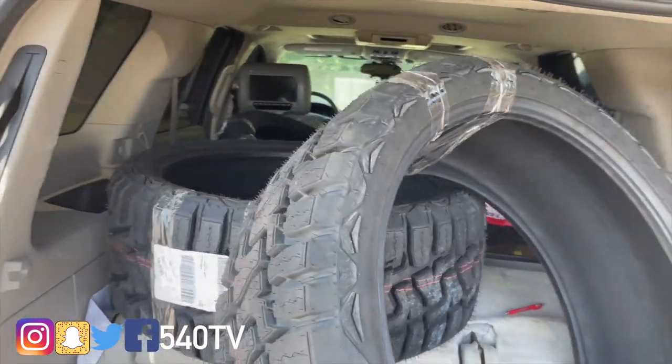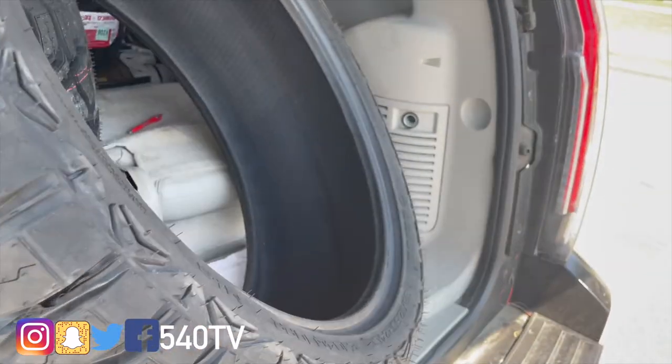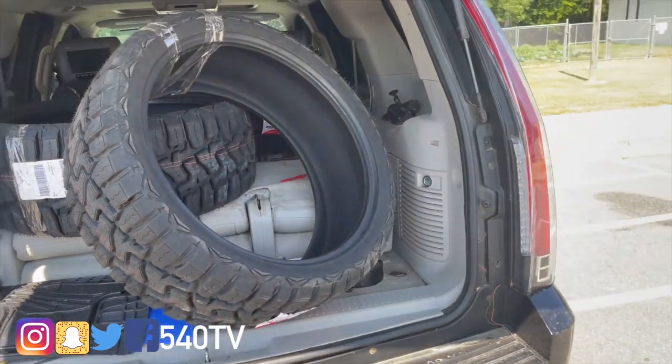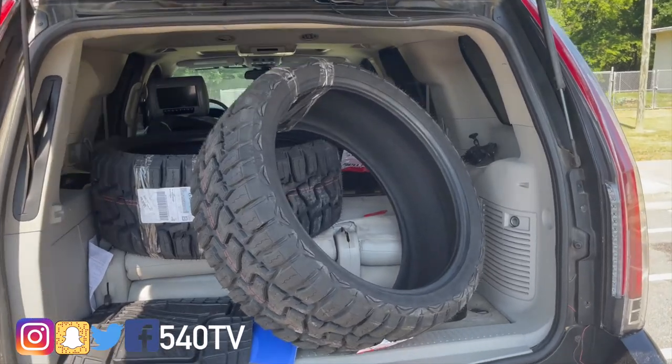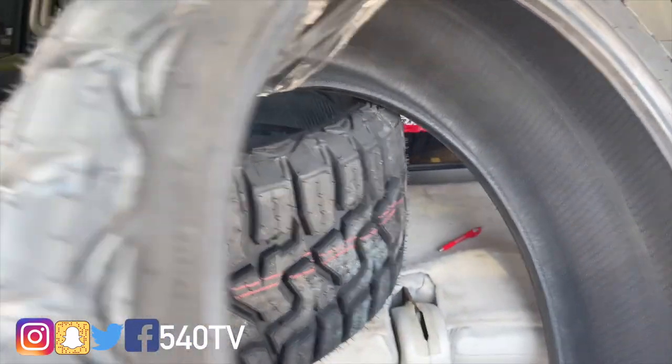So I guess the next clip will possibly be me with them mounted up, or the guy mounting the tires on the rims or whatever. So I will holler at y'all.